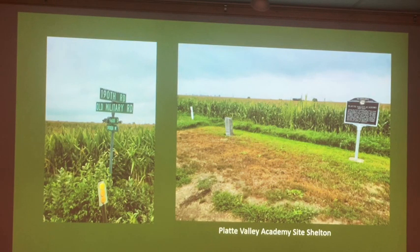And this is the marker out by Shelton. It's where the Platte Valley Academy used to be. We had the marker at the Platte Valley Academy, and the marker itself, as you looked at it, you'd be facing west. If you were facing west, the arrow on the top would point to the southwest, indicating the direction of the trail. Well, now you look at the marker, you're facing south, so it points you off to the southeast. It isn't quite right, but that's okay. We're going to get that changed.